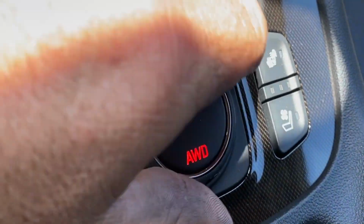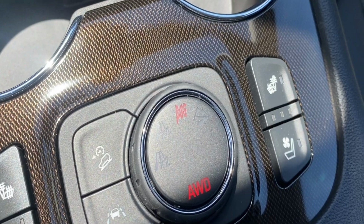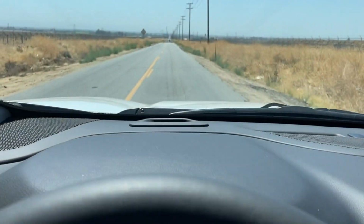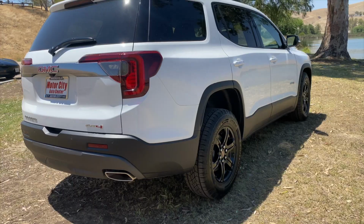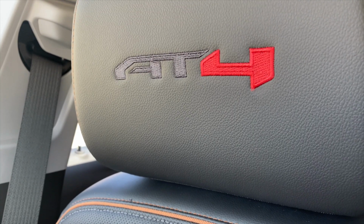I am a fan of the checkered flags. I'm sure that means performance. So I'm gonna put it in the performance and I'm gonna punch it. I'm gonna see what happens. Yeah. Whoa. The all-new 2022 Acadia AT4.